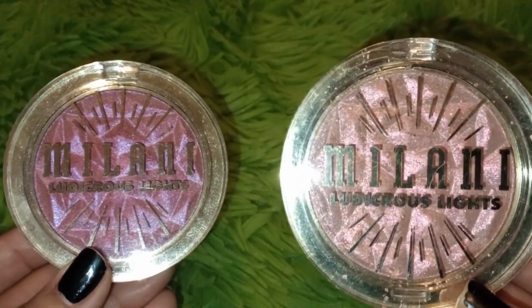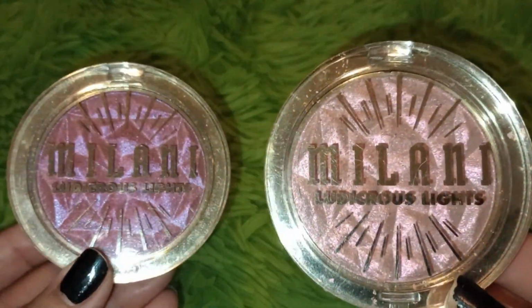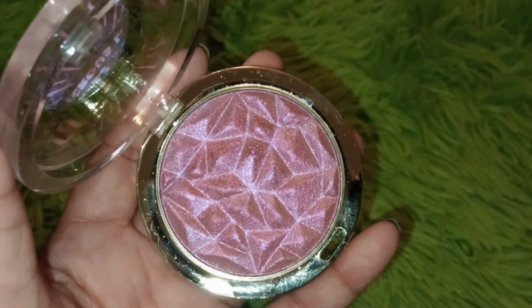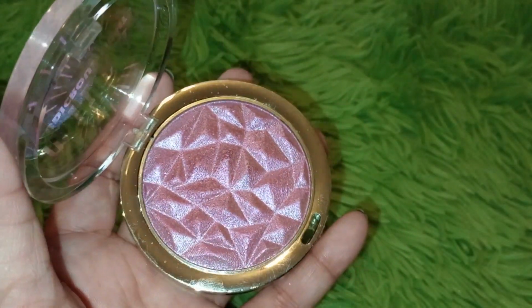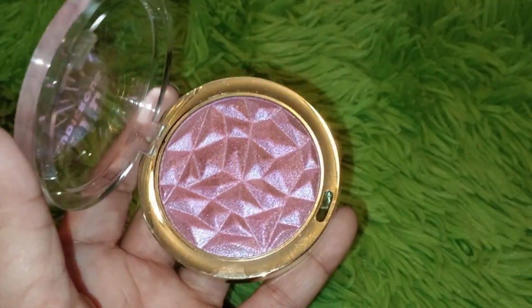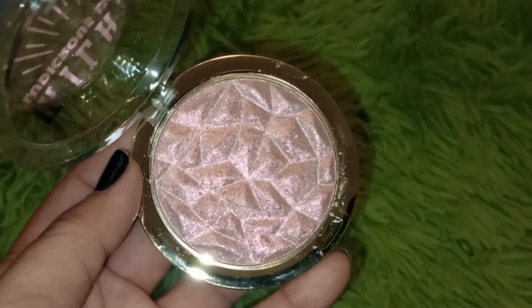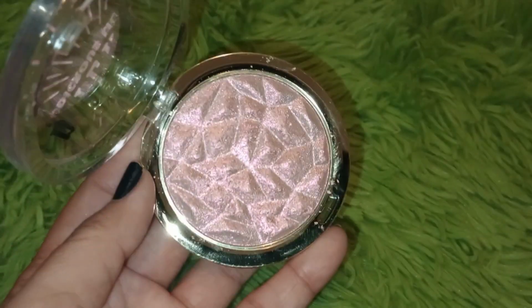Same thing with the Milani Ludicrous Lights highlighters. Both of these are very reflective and holographic. We have Pinkaroo. This one is like a purple pink to blue holographic shift. So pretty. And then Peach Ella is like a pink to coral gold kind of holographic reflect.